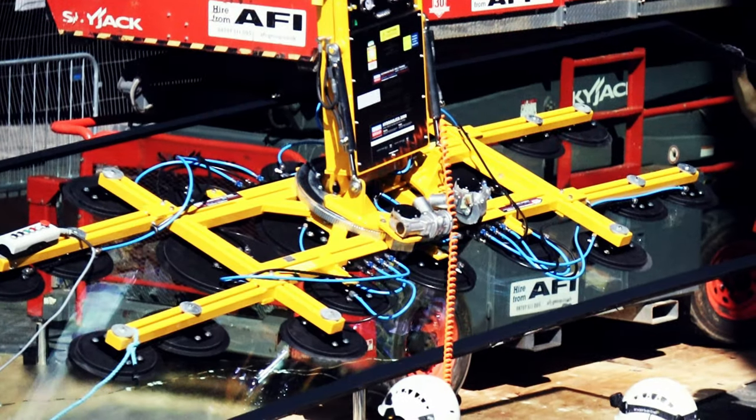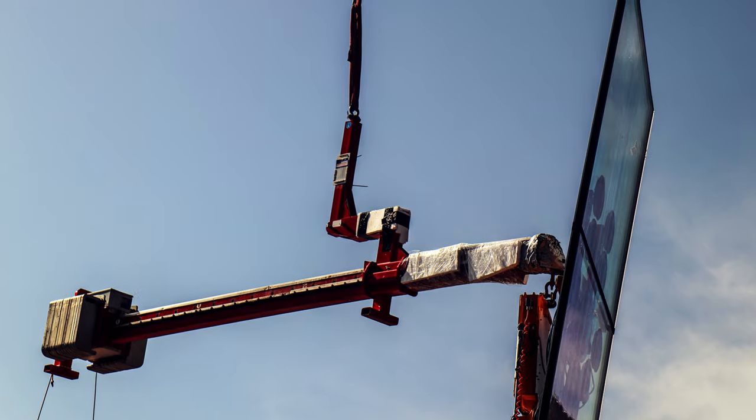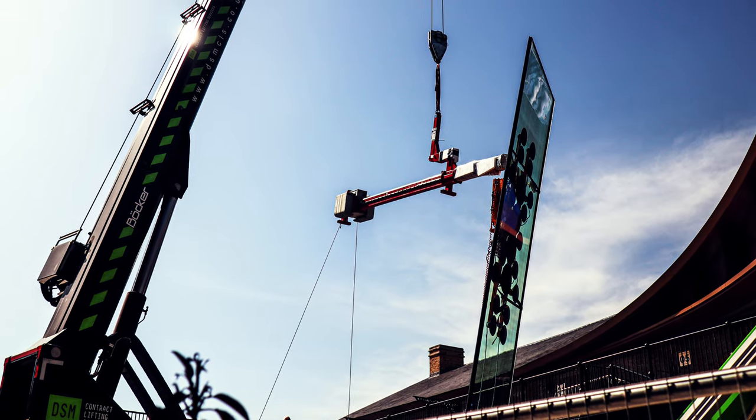The piece of glass was 7 metres long, and we had to use a special counterbalance lifting sucker which was capable of lifting 2 tonnes of glass. The piece of glass weighed 1 tonne, and the job was very high profile, so to have it go as smoothly as it did in 1 day, I'm very happy with the result.